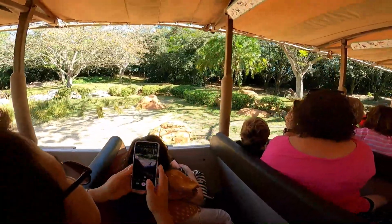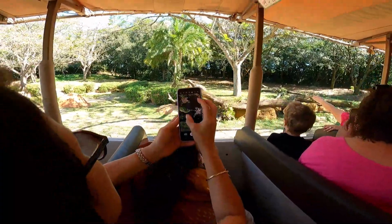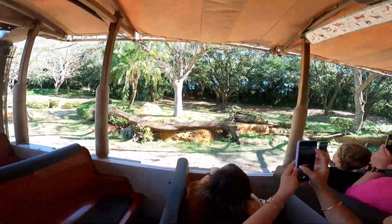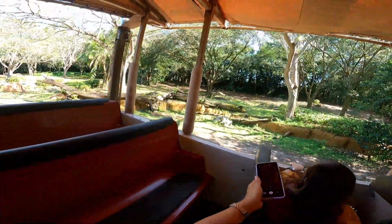How can you see that? Oh yeah, you're right. There's a second one with that one that just moved its tail. If you look behind us, it's to the left of the one that moved its tail. Move slowly. Good eye. You're welcome.